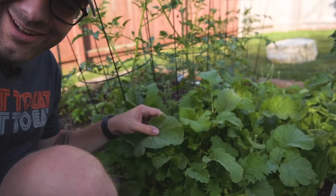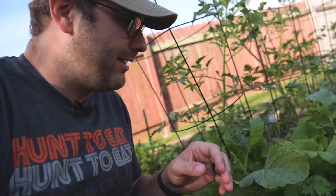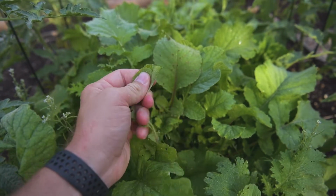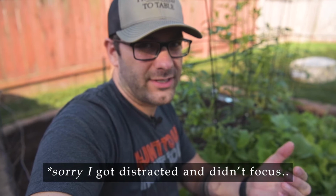These, look at these. These are microgreens. Yes, these are microgreens, and they are wildly out of control. They are a lot spikier than I feel like a lot of people want to eat at the moment, but they've still got some decent flavor. You know, it's got that radish, sharp spice.